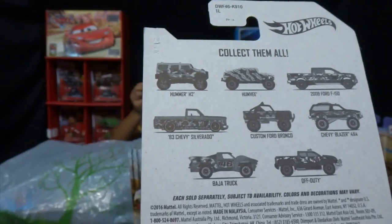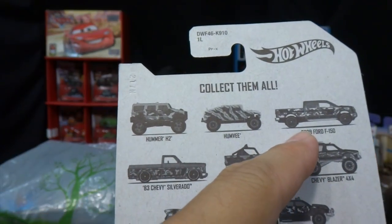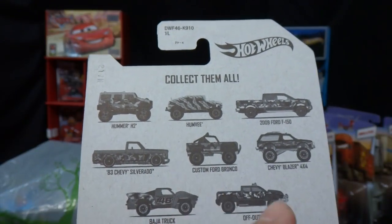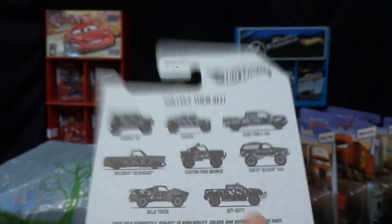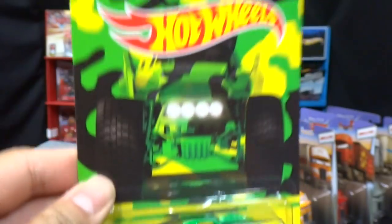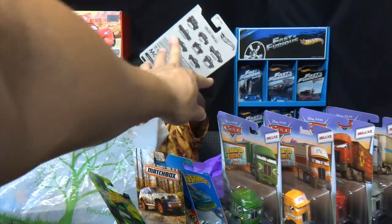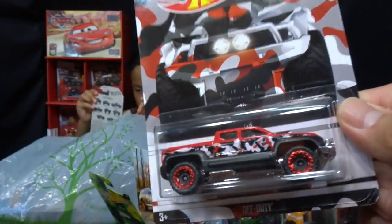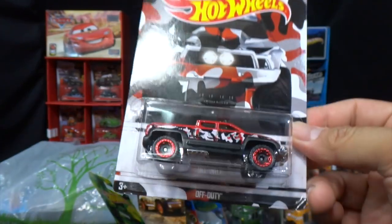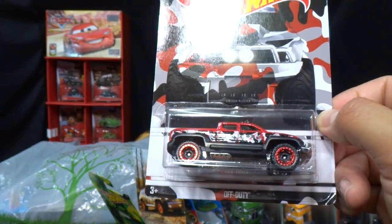This is an 8-car set, and you got the Hummer H2, a regular Humvee, the 2009 Ford F-150, the '83 Chevy Silverado, custom Ford Bronco, Chevy Blazer 4x4, the Baja truck, and the Off-Duty. You got this nice metallic green with the number 46 and some camo on there. Very cool. And we got another camo truck, the Off-Duty. Here's another fantasy truck, an unlicensed vehicle, with this red car with some camo.